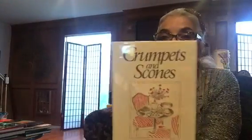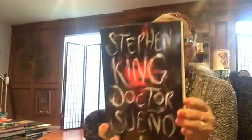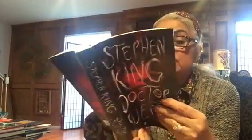This one here, how much was this one? I think this one was 99 cents, and it's a Crumpets and Scones cookbook. And then this one I could not believe. It's fiction, and it rang up at about $25, $30. It's Stephen King, and it's called Dr. Sueño, or Dream Doctor, and this one is in Spanish.